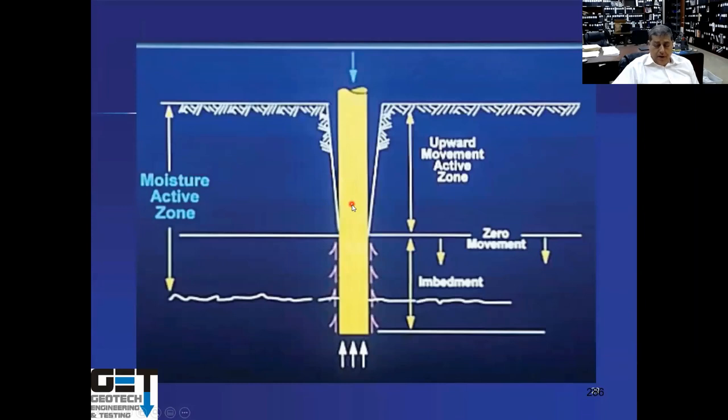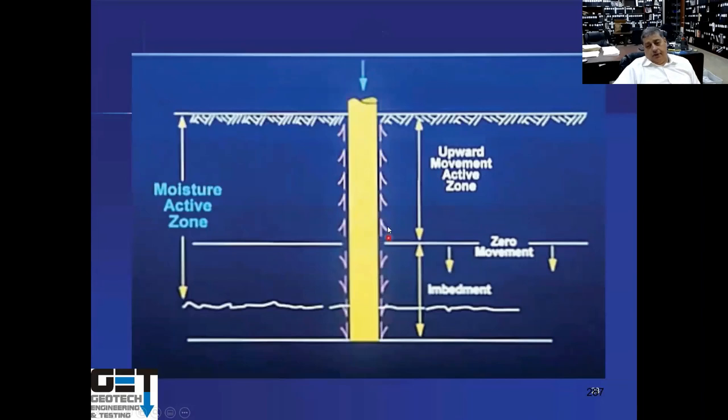So when you put a pier in the ground, you have to worry about compressive load, end bearing and skin friction to keep it from going down. Then you've got uplift resistance, you've got skin friction here. This skin friction should be equal to this. You don't count on the bell to resist uplift.